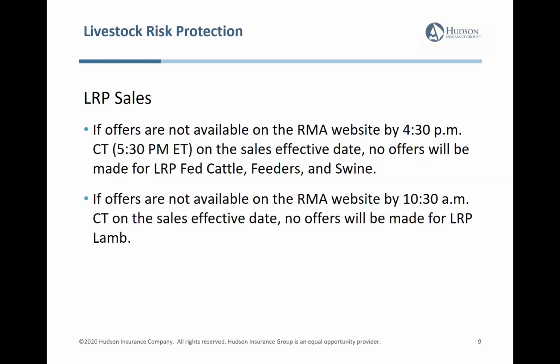If offers are not available on the RMA website by that 4:30 or 5:30 Eastern cutoff, that's when everything shuts down. If there's no offers out there on the RMA website, basically what RMA is telling us as the insurance provider and you as the producers is that there won't be any sales for that effective date. So we wait until that point in time if we don't have offers. If we get past that point, it's pretty safe to assume that, barring any kind of technological or system error, there won't be any offers for that effective date.